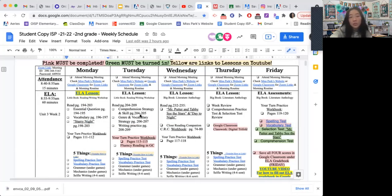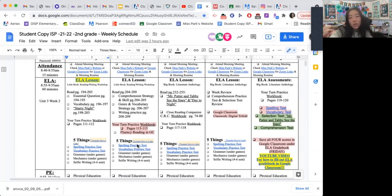We are on Tuesday, so we're going to be in our little books again. The little book is going to be that book where we read Starry Night yesterday. And we're also going to be doing your turn practice workbook. And then at the end, you guys are going to do your 5 things on your own.